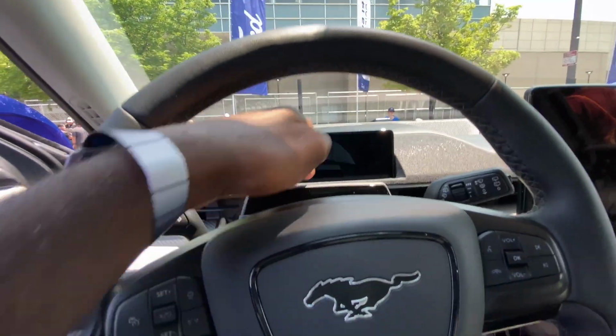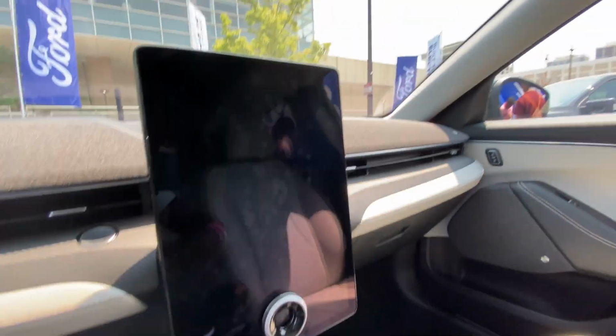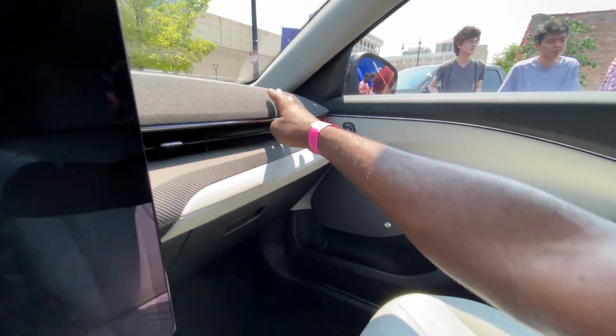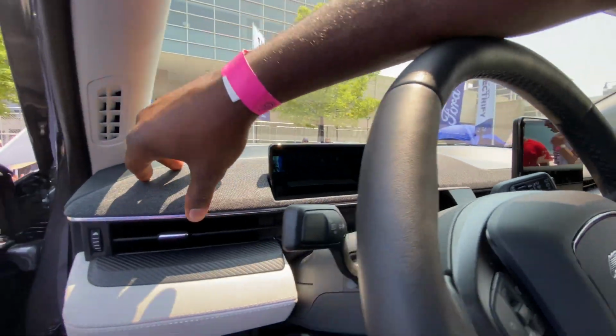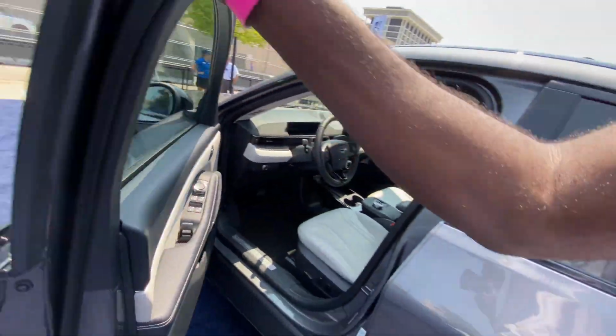We've got one screen right here, and another one right here. You've got your glove box, which is actually usable. There's a Bang & Olufsen system here. This looks like there's a soundbar that goes along here, unless they just continue the material around here as well. So we're gonna look more at the Mustang Mach-E a little bit later.